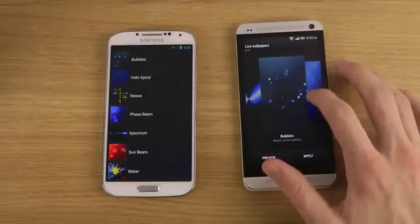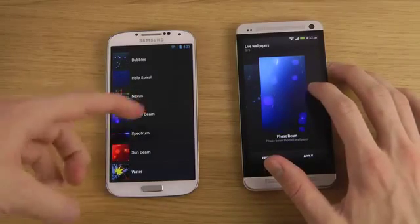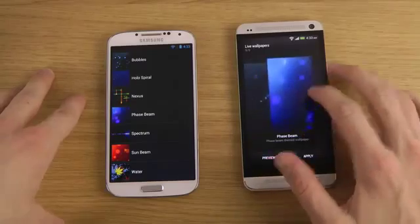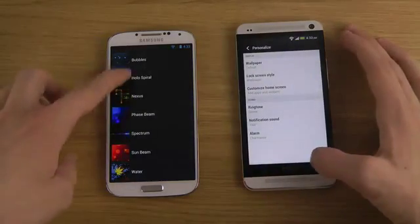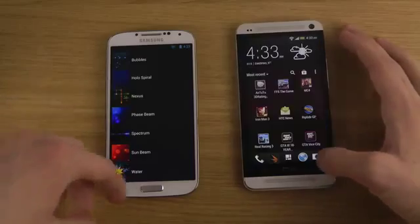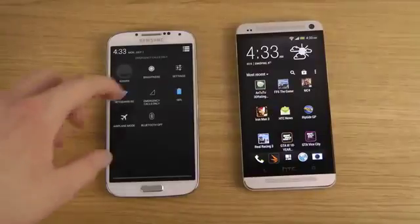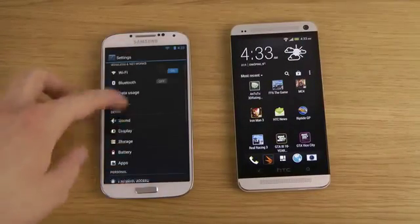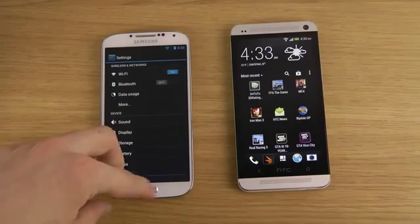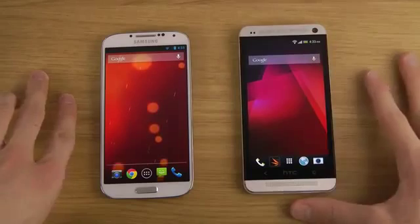They do have the same bubbles, the phase beam that you get here also in the stock version of Android. Of course, you can download more from the Play Store, which is very easy. And you can see here that we get this kind of blue theme with the stock version of Android. Which is, yeah, you might like it, you might hate it. But if I do download the Google edition on the HTC One, then that's going to be extremely nice.